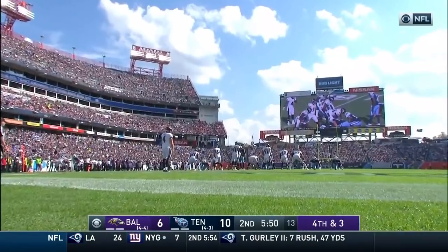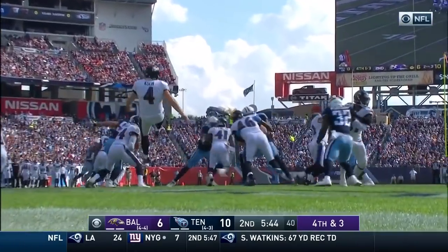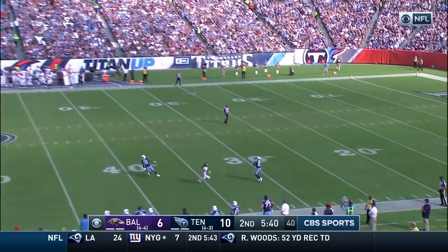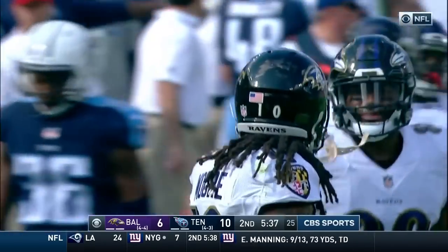Here's the punter now, Cook. He had that fake punt with a pass and a completion earlier in the game of 16 yards to Moore. Here he lets this one fly, and Adoree Jackson is back. Sprinter and high jumper at SC. Oh! Great defensive play. Special teams, Chris Moore. 2nd one he's turned in today.